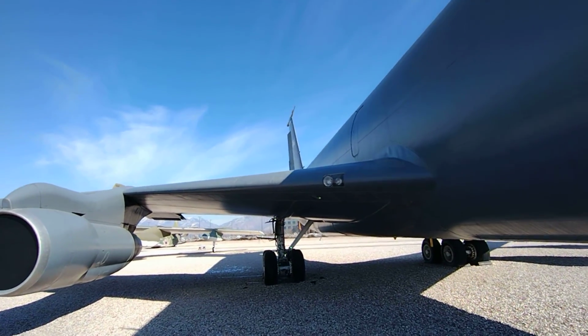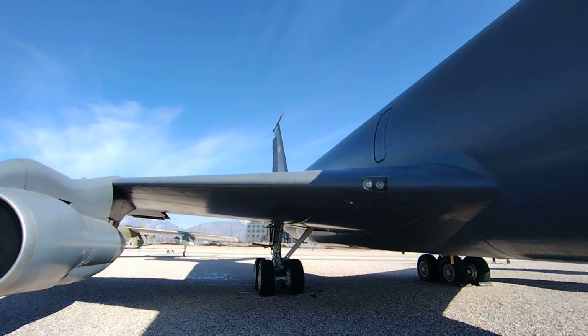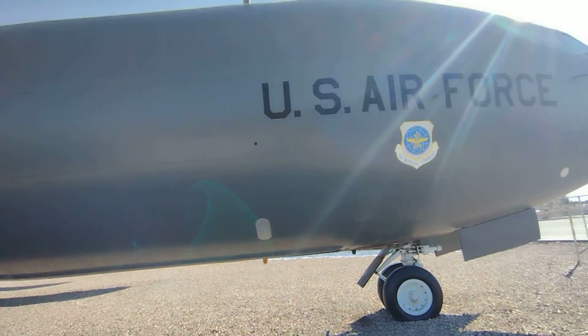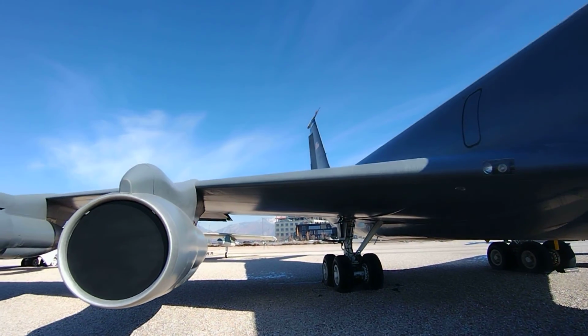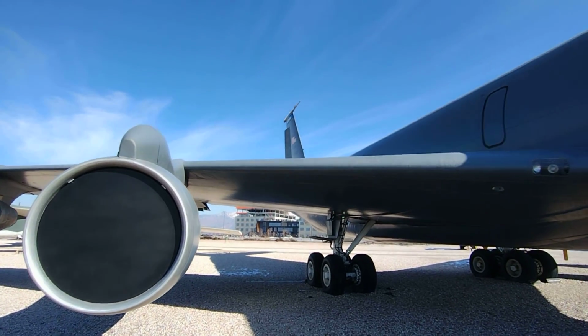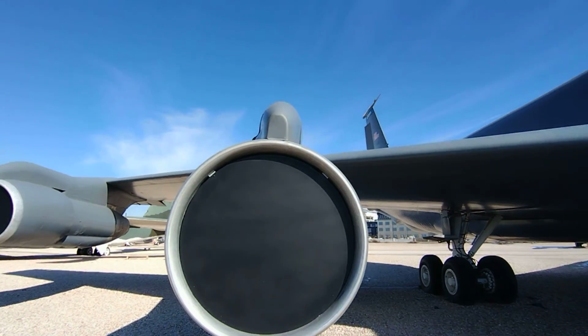I flew in one of these in 1988 from Colorado Springs to St. Louis, Missouri. The National Guard in Missouri.